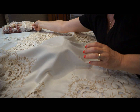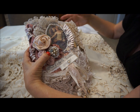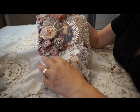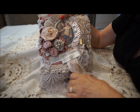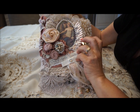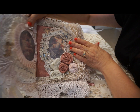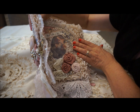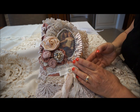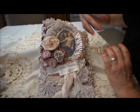And one of my favorite earlier ones too is this Diary of a Hopeless Romantic. This one, you can see I started to really layer, and I created this beautiful cover using, as you can see, this cover is really just a portion of the second page. So I made it a little bit shorter, and then I used the ruffles here to make it look like it's all part of the one page.